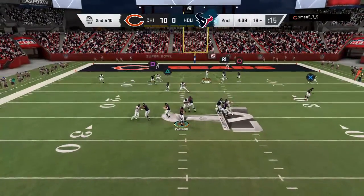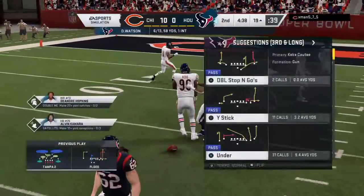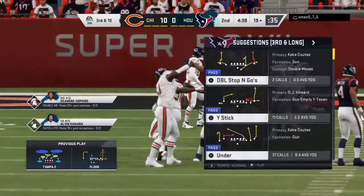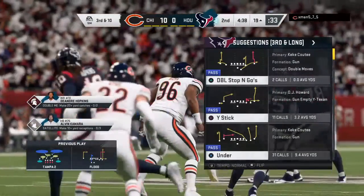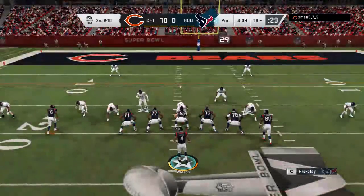To throw again, Watson. He almost had it. The big D lineman nearly had an interception. Instead, it falls down incomplete. So back-to-back incompletions. 3rd down here and 10, but you're still in field goal range.